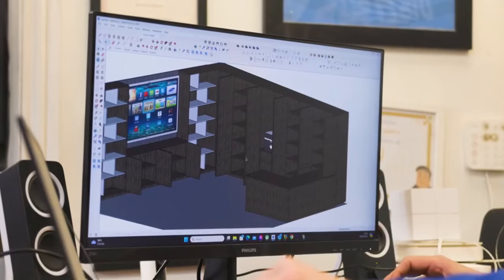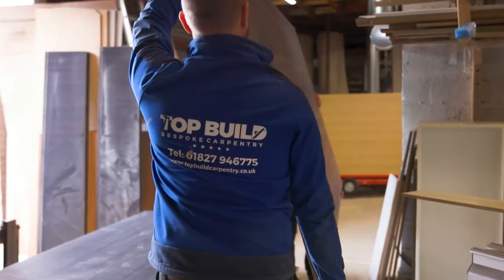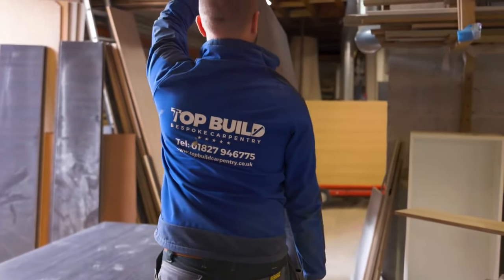My name's Dave, I'm the workshop manager. I have a passion for architecture and designs. We like to implement a lot of new different styles, different techniques in our work here, and that really shows in what we produce.